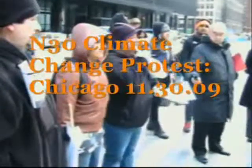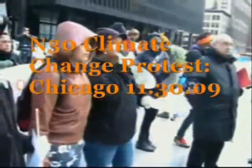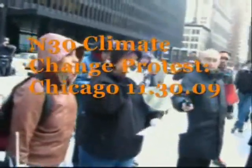We're here today, we're starting at Federal Plaza. We're here at Federal Plaza today to say to our legislation, to say to folks up in Washington, our air is not for sale. We are here.